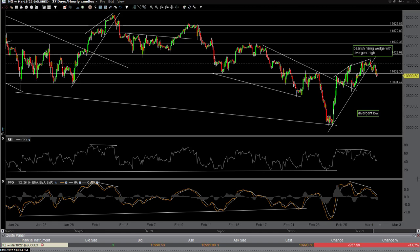This is the mid-session update for Tuesday, March 1st, 2022. What I'll do is a brief update on the equity markets. Also want to do an update on gold, silver, and U.S. Treasury bonds. Speak a little bit about what they're telling us now, and those were also a trade idea thrown out there recently. So let's dive into the charts here.